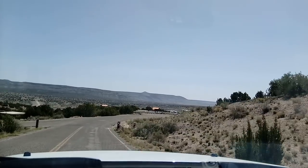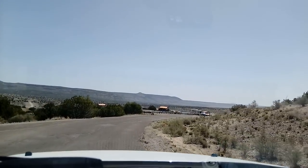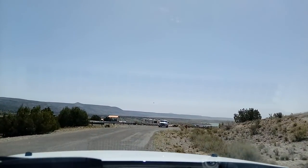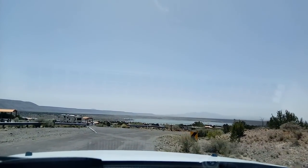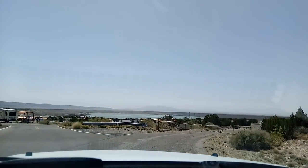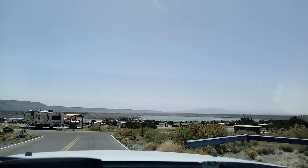But again, this is the Cochiti Lake, Corps of Engineers Park, south of Santa Fe, New Mexico, north of Albuquerque off 25. From here, you're about 40 minutes from Santa Fe. See, there's another loop there on the right. You see the gates closed there. And then we get back.